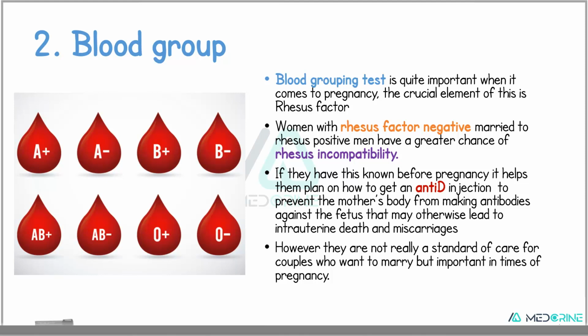However, this test is not really a standard of care for couples who want to marry, but it's quite important in terms of pregnancy for them to prepare and know what to anticipate when it comes to delivery.